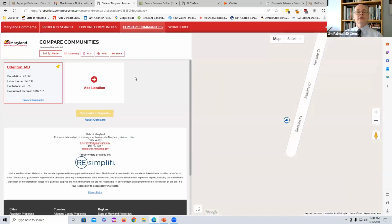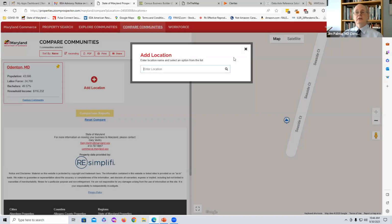I think for the initial comparison, because of the license for this data, at least one of the compared communities has to be in Maryland. You can't use this to compare 2 different communities that are both outside of Maryland. And we can compare it to Ellicott City. I spelled that wrong.